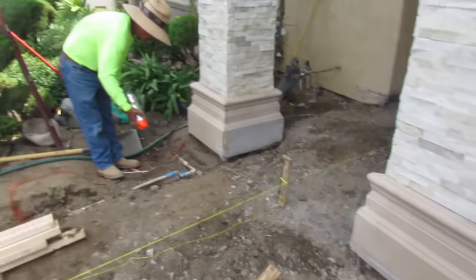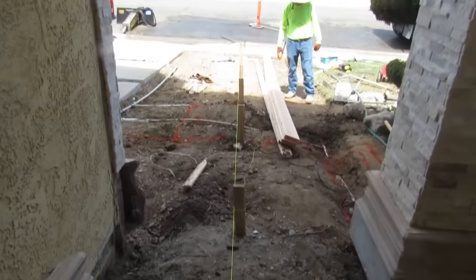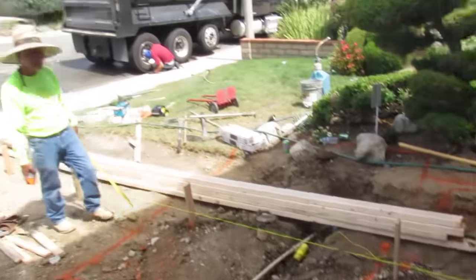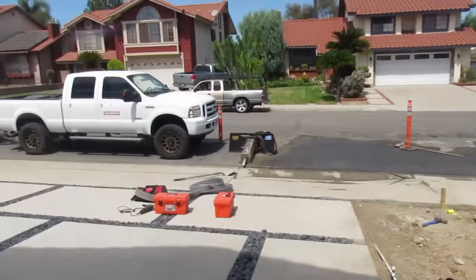This is a really special video. It's some floating stairs with planters in them. If you want to see some intricate, high-end work, this is a really good video for you. I'll give you a quick backstory.